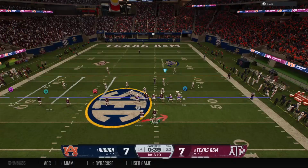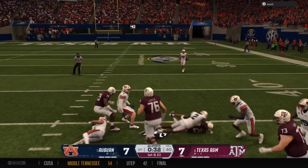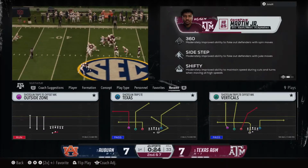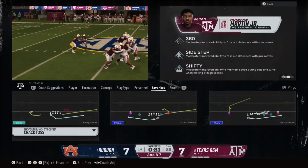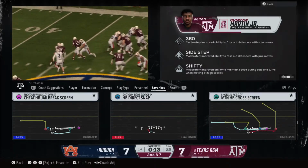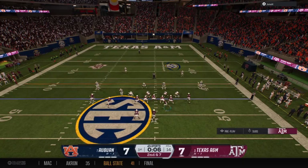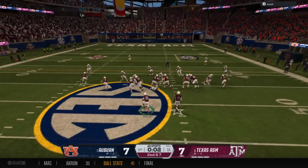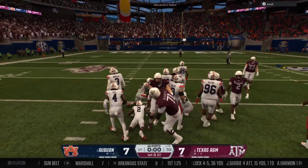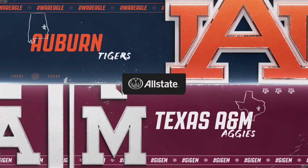And the Aggies looking to keep this drive moving. Out of the shotgun, he hands it off. It's good for a 3-yard gain, so 2nd and 7. Hey, listen, you don't always have to have big plays to be successful. It's a nice, solid gain here, keeps you on schedule, and you get ready for that next play. The offense will line up. Chance for a couple more plays before the end of the quarter. And the defense able to bring him down to wrap up the first quarter of play. And as we move to the second quarter, we hope these teams will build on a promising start.